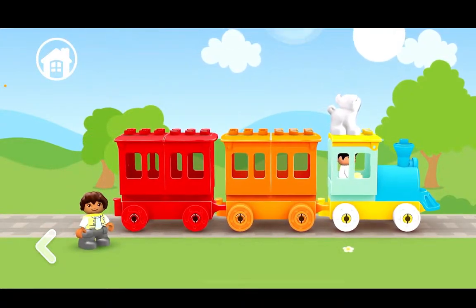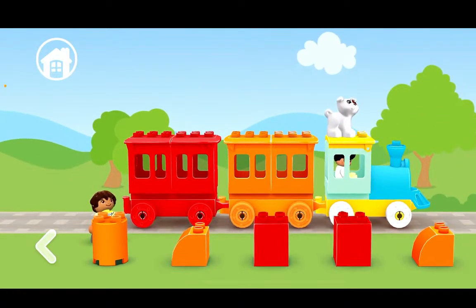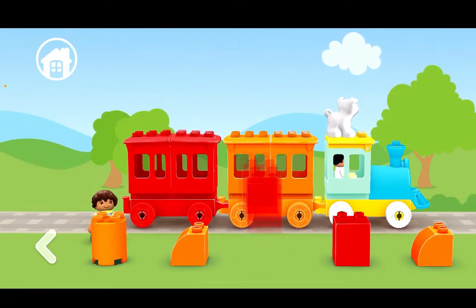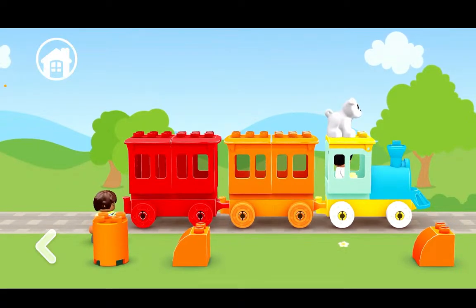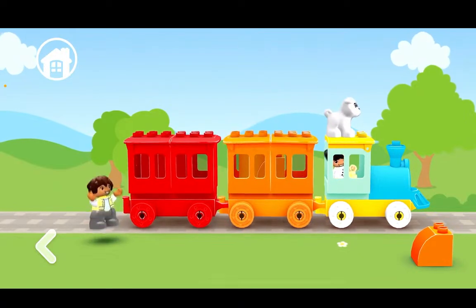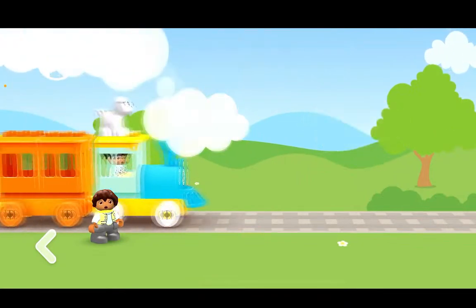Oh, it's two wagons. One red and one orange. Let's find the red cubes. This one and this one. And we need to find the orange cubes. One, two, and three. Let's go to see the next one.